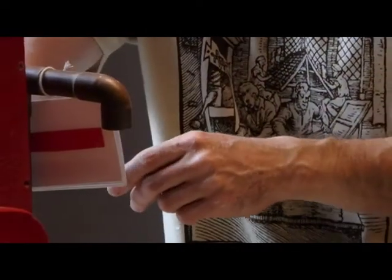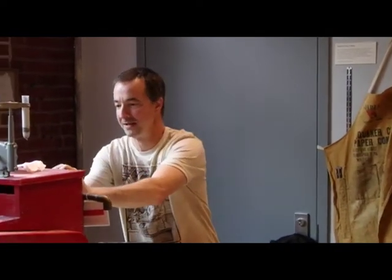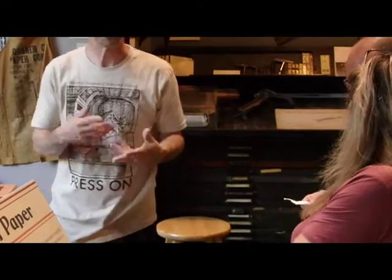Here's the sheet of paper I made this morning at 11 a.m. That's dry. And here's a piece of paper I made 2 weeks ago. You guys can pass around. You can see that handmade paper gets a lot of air in between the fibers if you let it air dry, and it kind of poofs up.